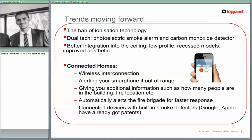A question from Tim asking if Legrand is still planning to sell ionization smoke alarms in the future. Very good question. What I can tell you is we will eventually, probably in a few years, exit this technology, because as a leading electrical manufacturer, we believe we need to lead by example. So in the future we will eventually go away from ionization smoke alarms and invest in more solutions around photoelectric and connected solutions, and also carbon monoxide detectors. Thank you.